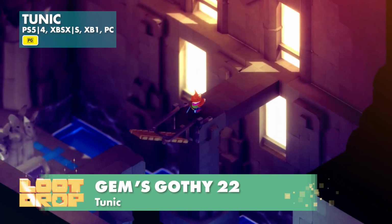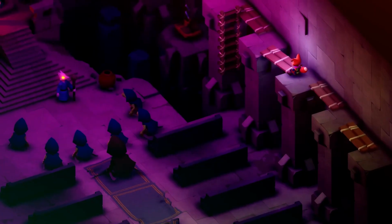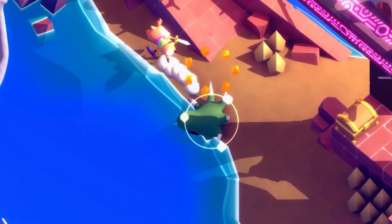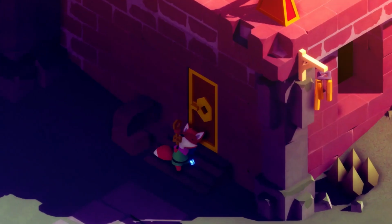GGSP host Gemma chose Tunic. You come for the cute fox, incredibly satisfying combat and gorgeous isometric environments, but you stay because you physically cannot leave until you find out what life decisions led that giant skeletal creature in the cave to becoming a merchant. For me, Tunic's the same as Elden Ring in that it got too hard and I didn't finish it.